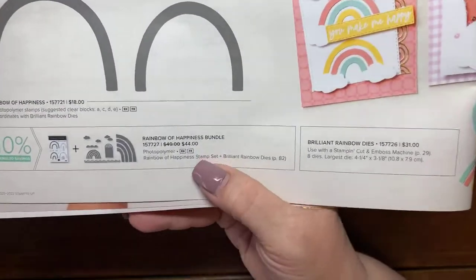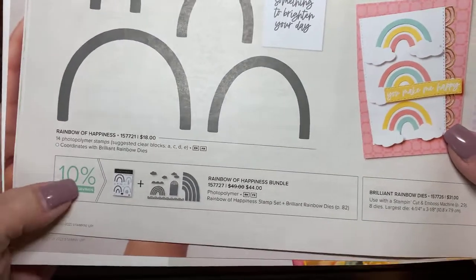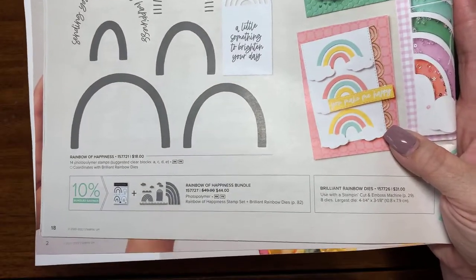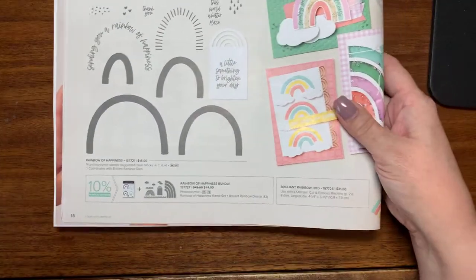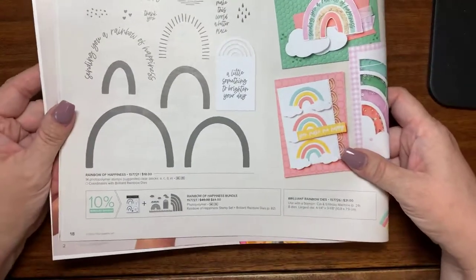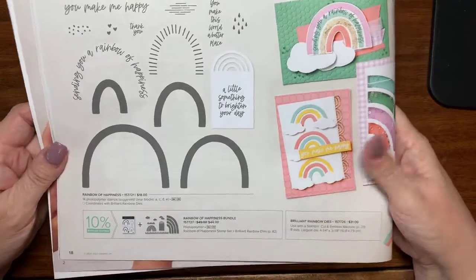So here is the bundle, the Rainbow of Happiness bundle. Oh, who doesn't need a Rainbow of Happiness? It is $44 even, 10% off if you purchase the two together. Just take it from me. Sometimes I think I only need the stamp set or dies, and then I come back for the second one, and then I don't get the 10% if I purchase them separately. So if you think you're going to like them, just go ahead and purchase them as a bundle. And in the comments, I would love to hear how many of you already have this and have played with it. I know several of you do because I've seen your creations.